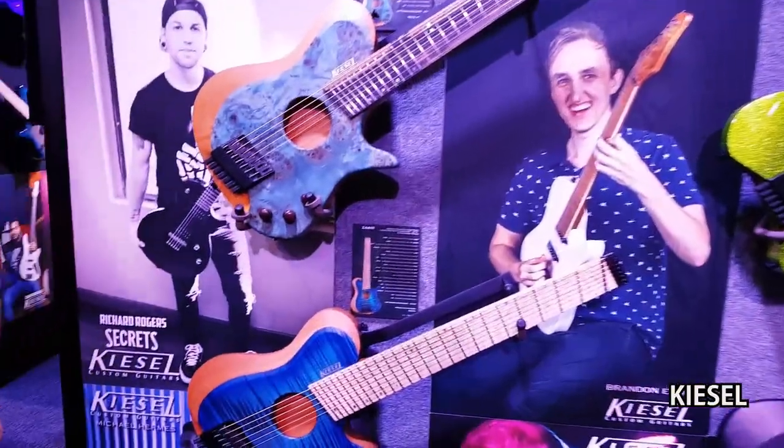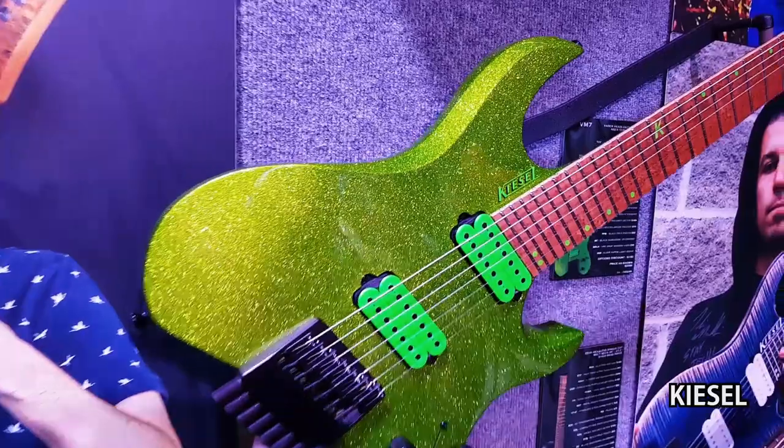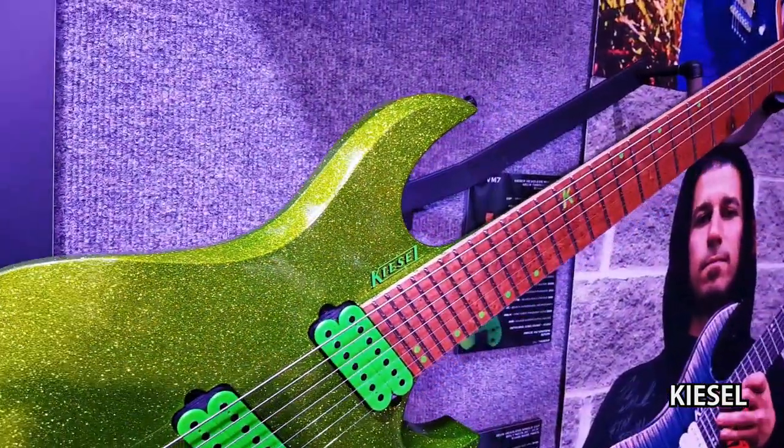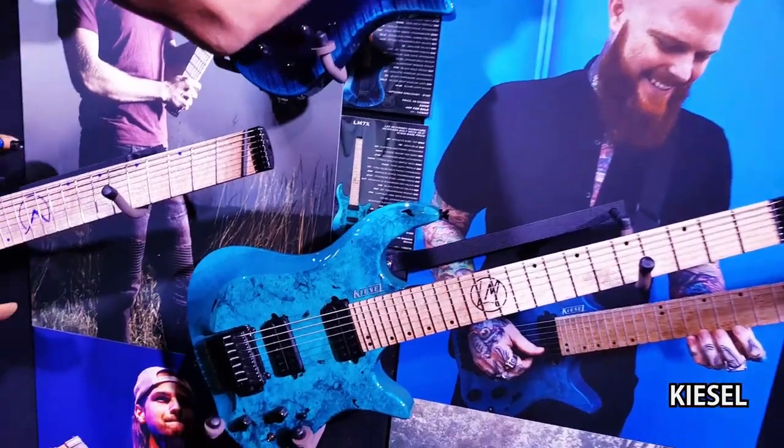Kiesel released some new models, like these nice acoustic guitars, and of course there were many of their classic designs. I'm not that into headless guitars, personally, but if that's your cup of tea, and especially if you want a multi-scale guitar, Kiesel's a pretty great choice.